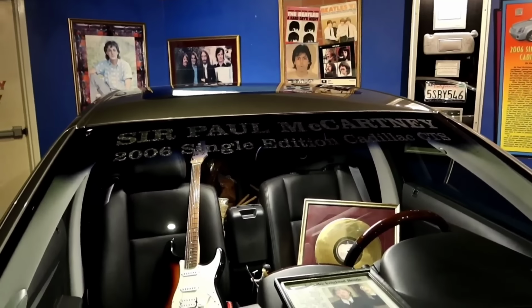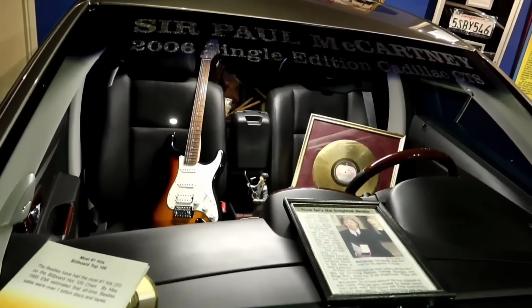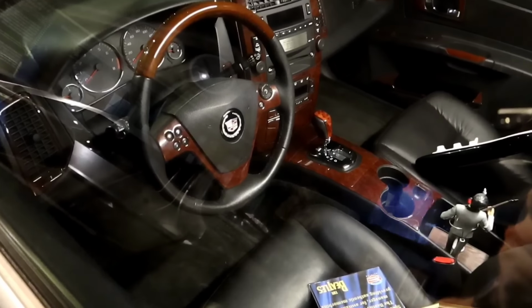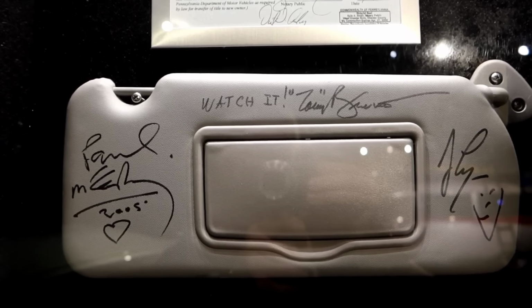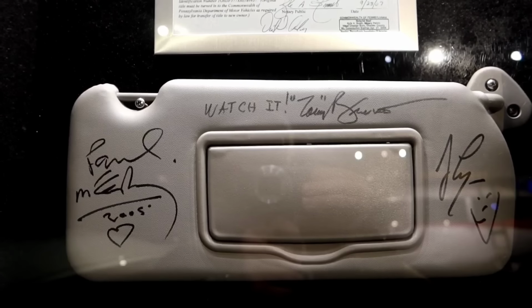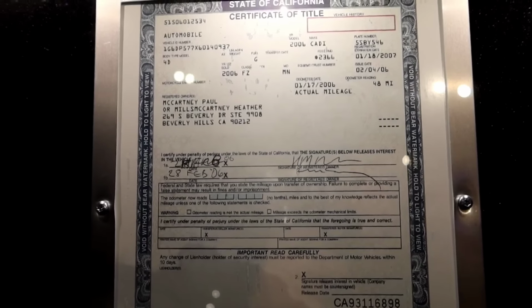Sir Paul McCartney's 2006 single edition Cadillac. Take a look inside Paul's car. This is kind of an interesting piece. It's a sun visor, autographed by Paul McCartney, Tony Bennett, and Jay Leno. Paul McCartney's ownership papers with his address.